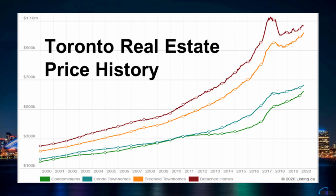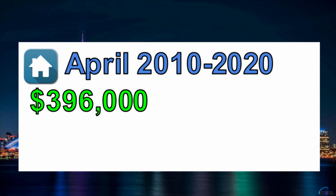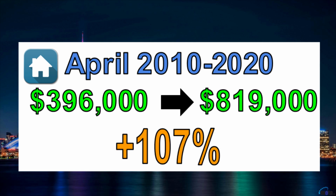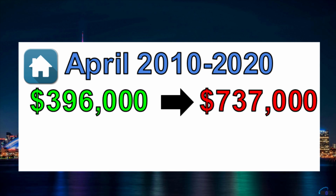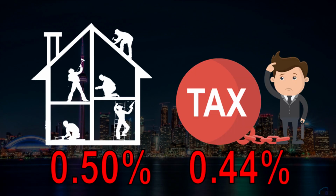For Toronto homes, according to Toronto listings, from April 2010 to 2020, the average Toronto home price went from $396,000 to $819,000. That's a 107% increase, but the median home price dropped by up to 10% during the month of May, so a more realistic market price is $737,000, meaning the price only increased by 86%. Maintenance is 0.5% and tax is 0.44% of the property value.